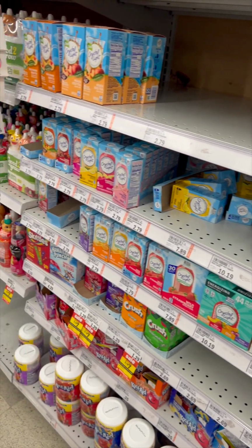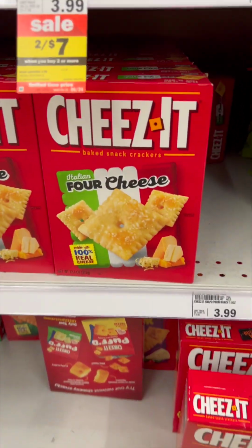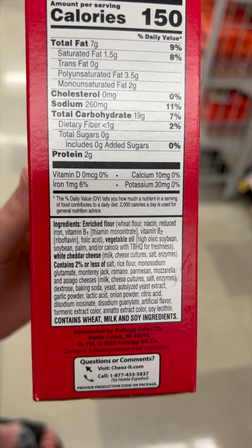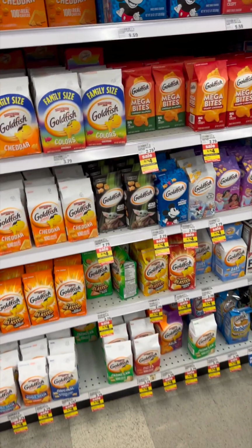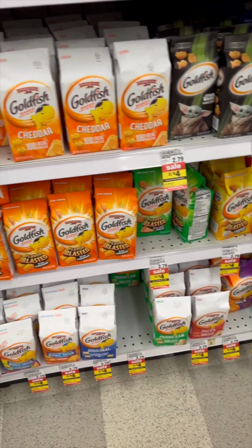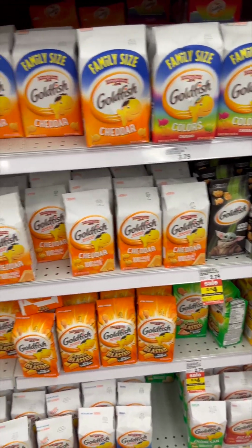Oh, Water Talk will be disappointed. Nothing exciting. This caught my eye. I've never seen Italian four cheese Cheez-Its before. That sounds so good. So they have white cheddar cheese, Monterey Jack, Romano, Parmesan, mozzarella, and Asiago cheeses. Goldfish, who's buying whole grain? Also, I don't see any Old Bay. So, you know, working on that.